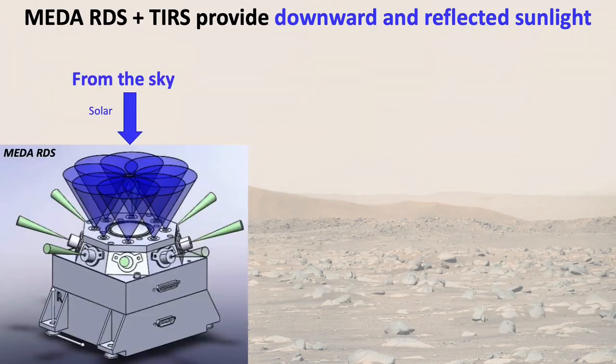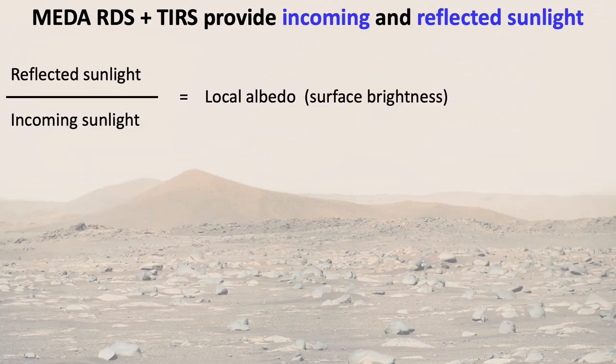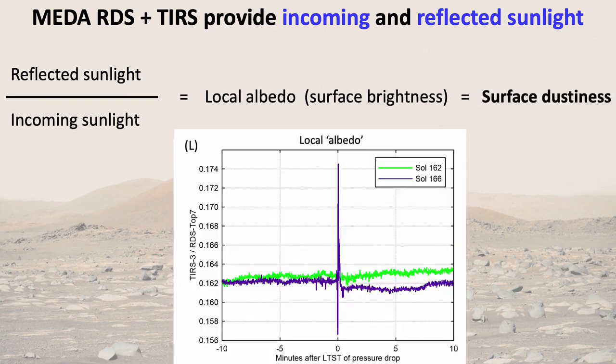MEDA's RDS and TIRS sensors also provide downward and reflected sunlight between them. This allows us to measure the local albedo or surface brightness, which equates to surface dustiness. And we can see a drop in albedo after local dust lifting associated with a dust devil that passed over the rover on Sol 166.